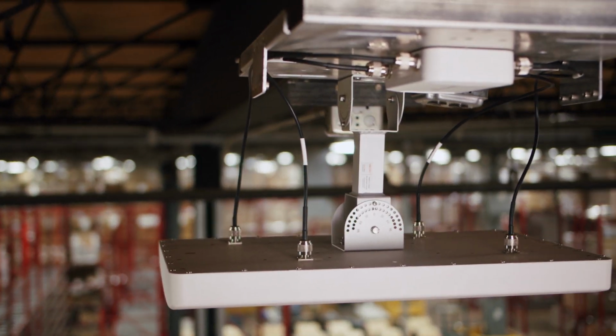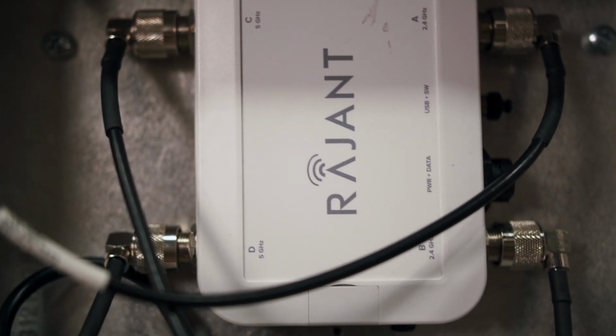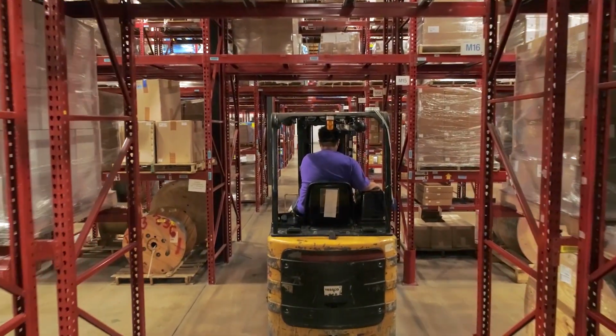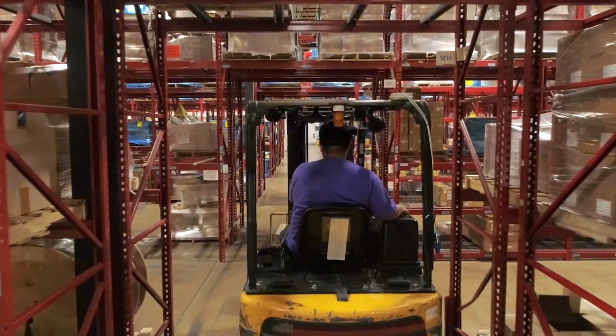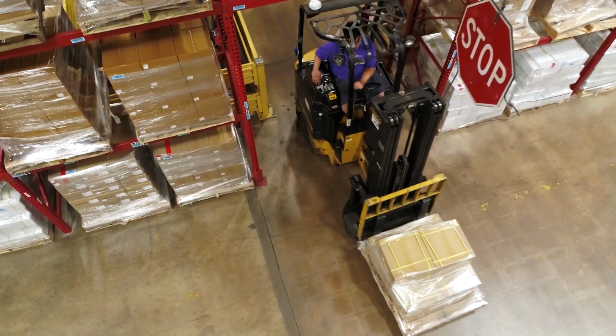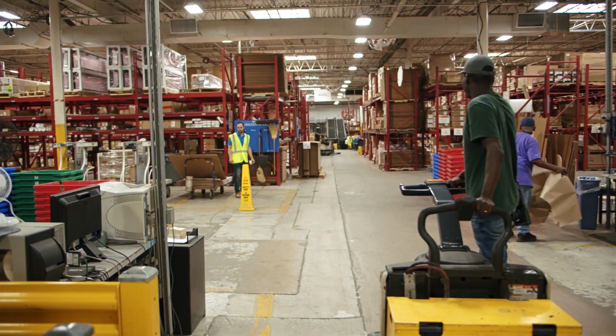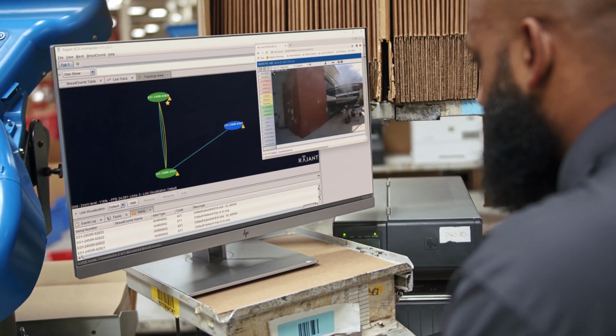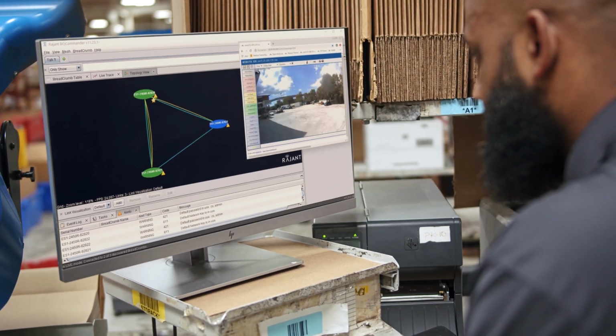We developed a warehouse mounting system that allows you to mount the breadcrumb and the antenna to a single platform. You're mounting a single piece of equipment to the I-beam overhead, thus reducing the overall installation time and installation cost. We developed a magnet-mounted antenna that allows you to mount the antenna directly to a forklift or any piece of equipment inside of a warehouse. That allows you to maintain connectivity as the vehicle moves throughout the facility. You're moving from one access point to the next, and it's a seamless transition.